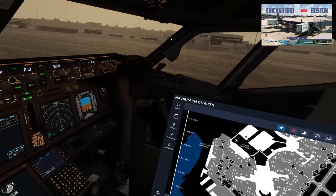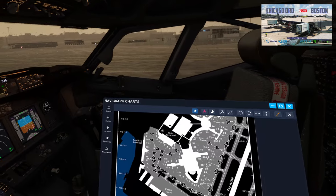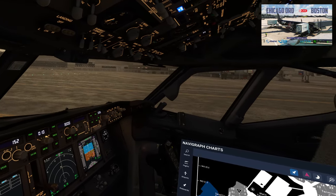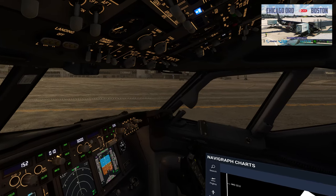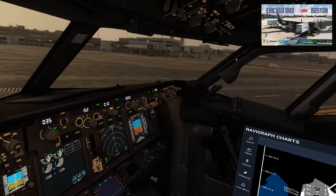What do you think? Think that's one? That one's 31 right there. I think we got a winner there. Looks like a 31 on there. Aha, 31 Alpha. We're going.